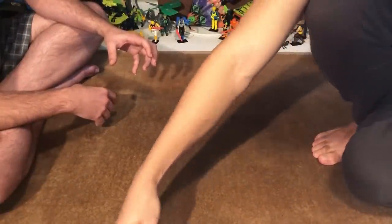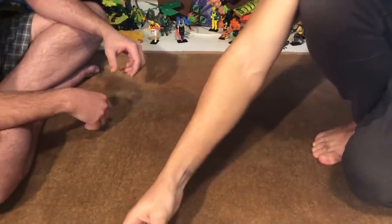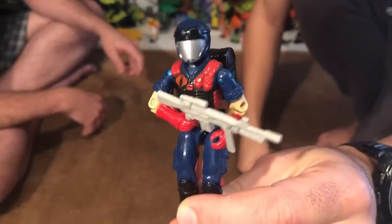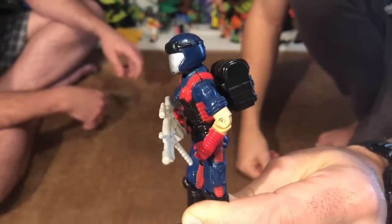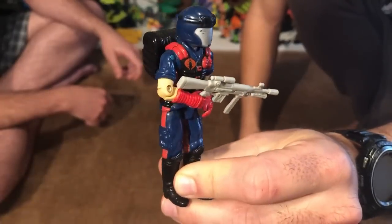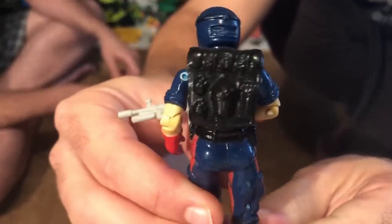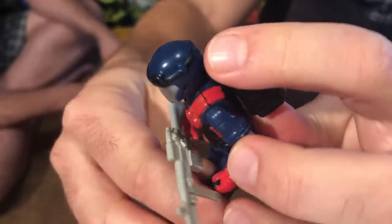We're still in 86, and this one is a giant among men. Now there's a proper army builder. Oh yes, the Viper. Cobra finally decided to give their troops some body armor. Yeah, he's a beauty, isn't he?